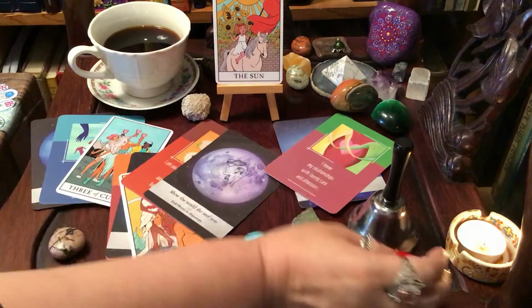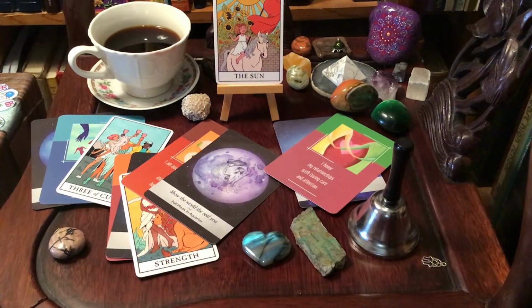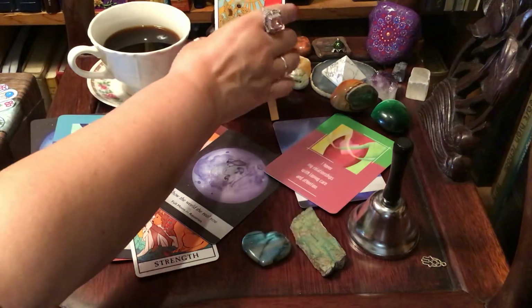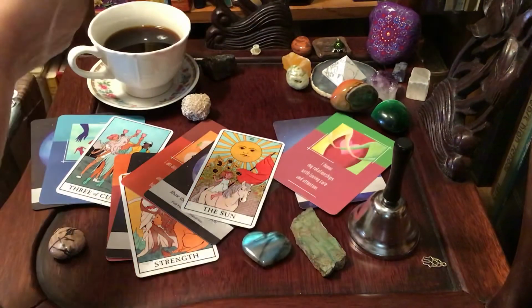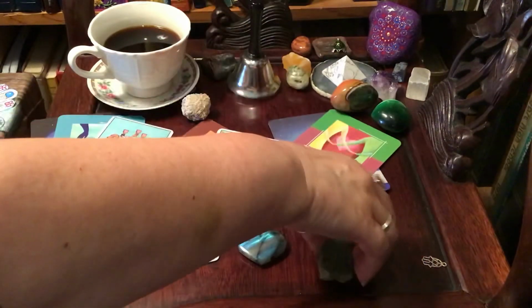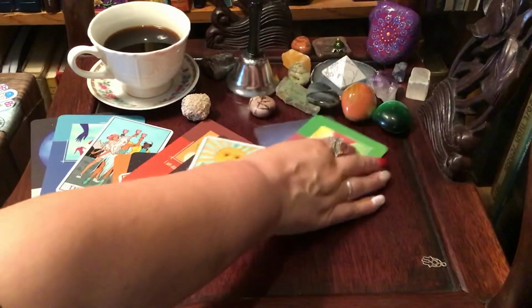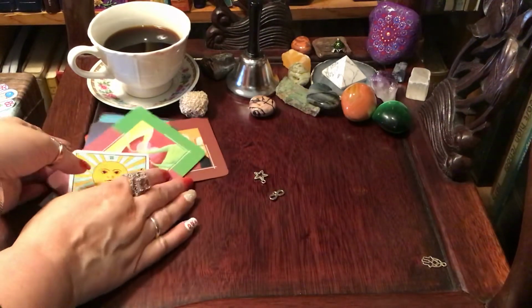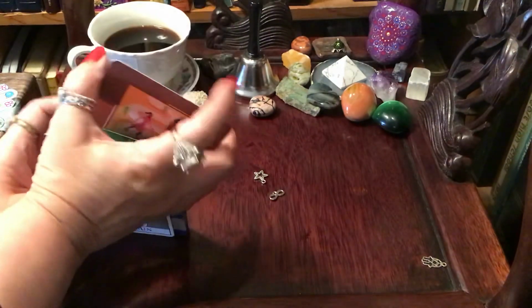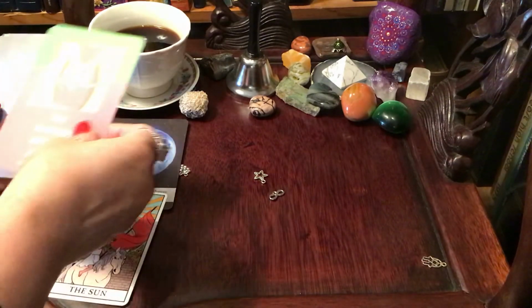Now let's take a look. I'm going to go ahead and put this candle aside, and we're going to take a look at all these cards together and ring the bell. And now we're going to see what we can see, as far as a common theme is. And no, I'm not going to reach back and get that Wands card, but we'll include it in the reading because I think it's very important.